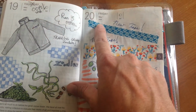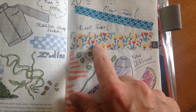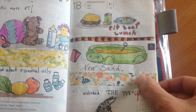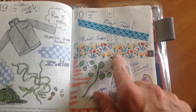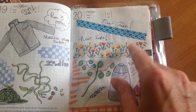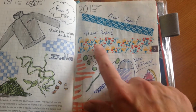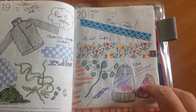On the 20th, I went out and got new washi tape at Michael's. I think I mentioned this in the other one, I love these floral washi tapes you can get that have the clear background with the flowers, because you can get such great effects with those by tearing them up and kind of confettiing them over a page. I think they're really cool. And I like this one too because it almost looks like little buttons.